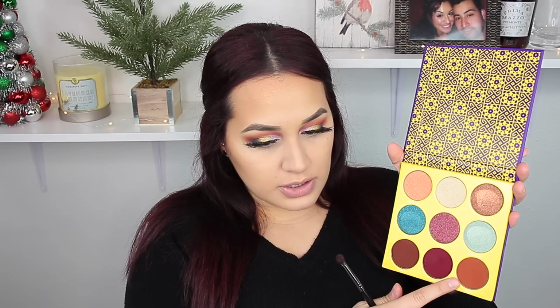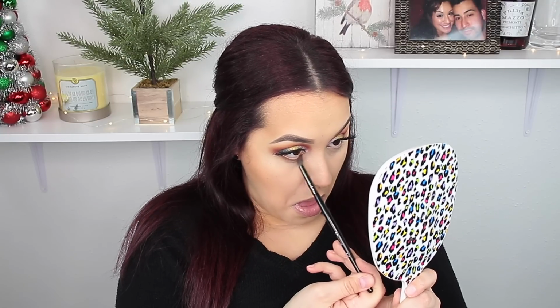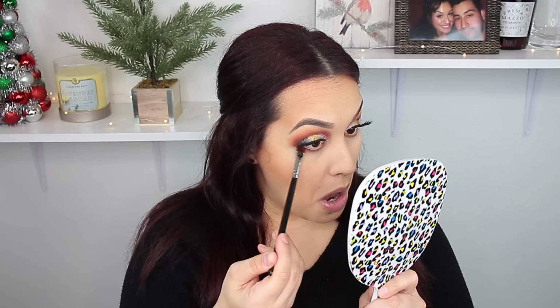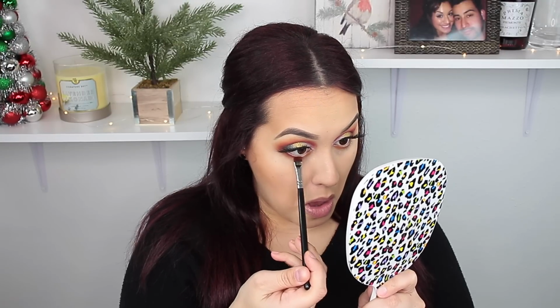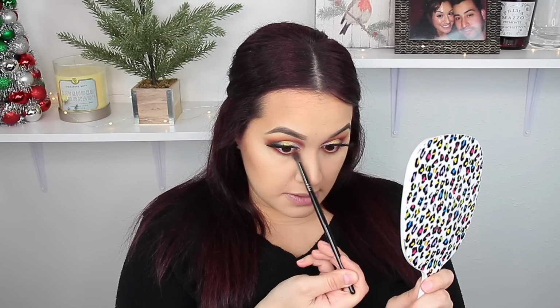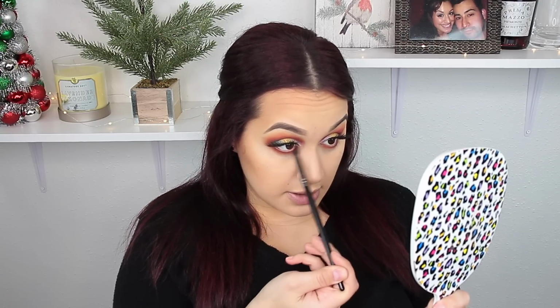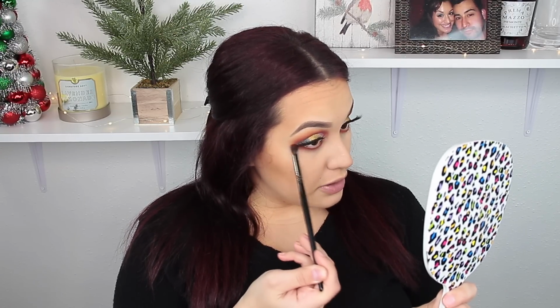We're gonna go ahead and do the lower lash line. I'm gonna go ahead and start with this shade right here. This is an E17. I'm just gonna run this on the lower lash line. This is an M432 and I'm gonna go in with this shade right here. I'm gonna go back in with my E17. I'm gonna take just a dab of this dark brown. Actually, you know what? I'm just gonna go ahead and mix all three. Let's do that. Just gonna kind of diffuse that harsh line, but I also want it to be really smoky on the lower lash line, so I'm gonna bring this way down.